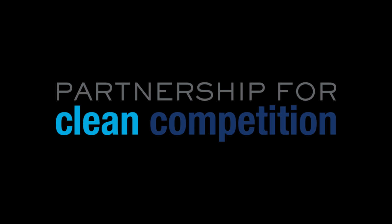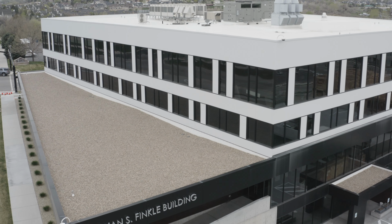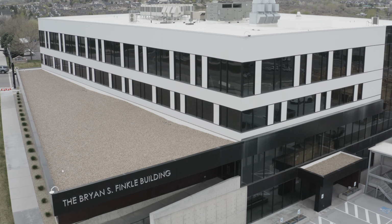Science is really the foundation of anti-doping. We need to be able to detect and deter literally hundreds of substances that an athlete may be using to dope or manipulate their performance. One of the keys to that detection? Laboratories like the one housed at the Brian S. Finkel Building in Salt Lake City, Utah.